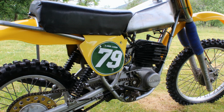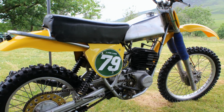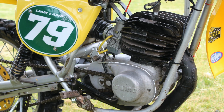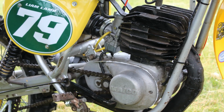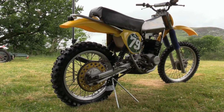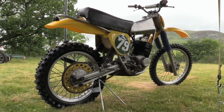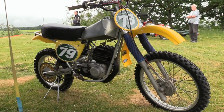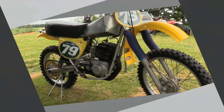But once again, not a fully original machine, but as I keep saying, it's quite rare to find an original one of these old Michaels from back in the 70s, and it's more important to me really to keep these bikes on the racetrack in any type of configuration, whether that means having to fit replacement or reproduction parts just to keep them on the track. And you certainly don't get many of these 1970s Michaels taking part in vintage racing these days, but it's good that the likes of Liam can keep these old bikes running and let us all have a look at what they were like back in the day.